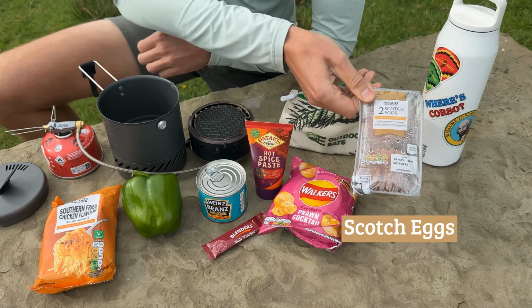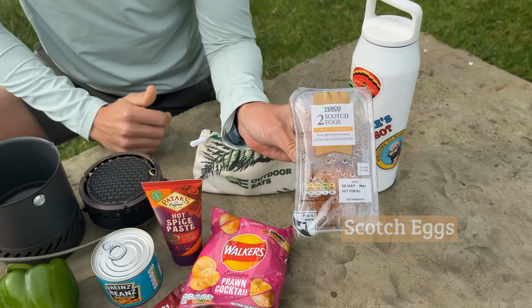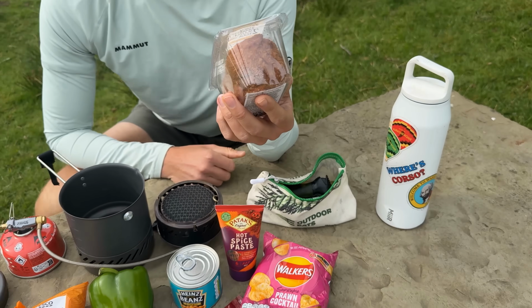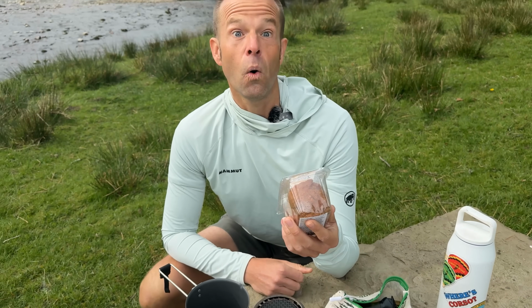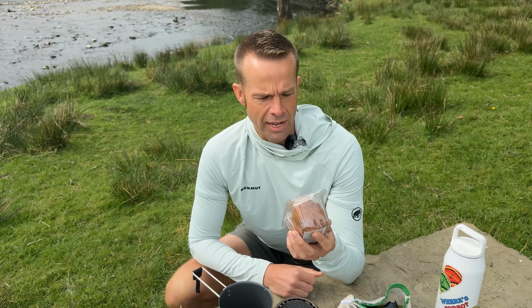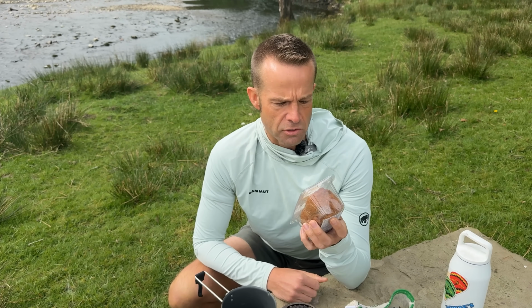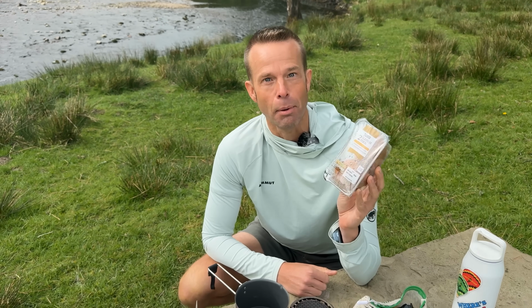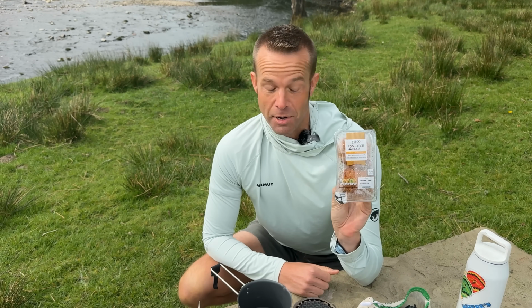And then I have 2 Scotch eggs. And if you are not familiar with Scotch eggs, let's take a look at what these are. We have got a whole egg encrusted in seasoned sausage meat and fine breadcrumbs. And for you calorie folks out there, there's 280 calories per Scotch egg. So if you need an energy-dense snack ball, Scotch eggs could be your thing.